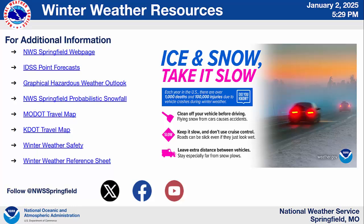Do what you can to prepare, even if you don't know the exact scenarios of what's going to play out, we have a general idea of what is headed our way. So there are things you can do now to prepare.